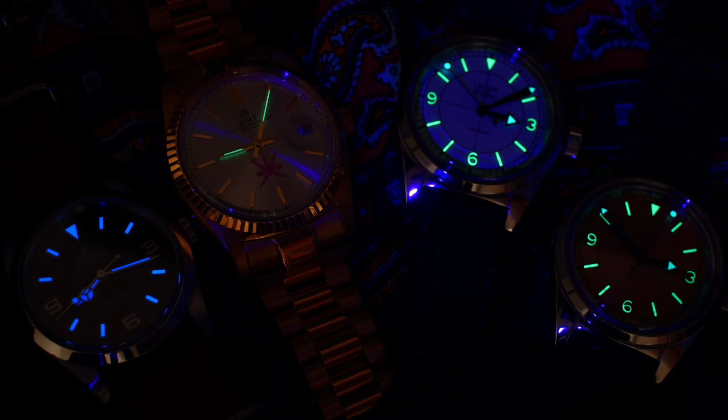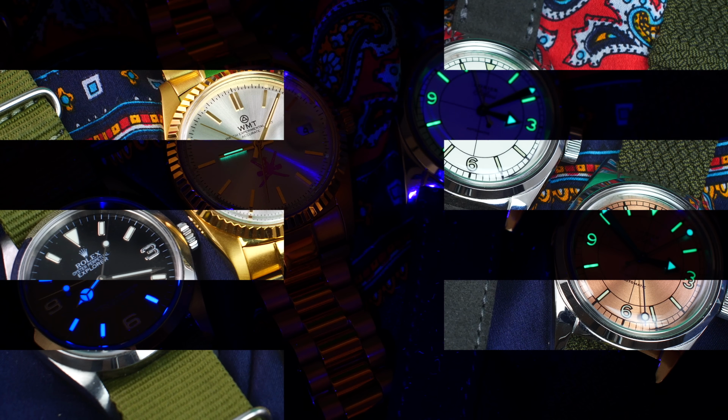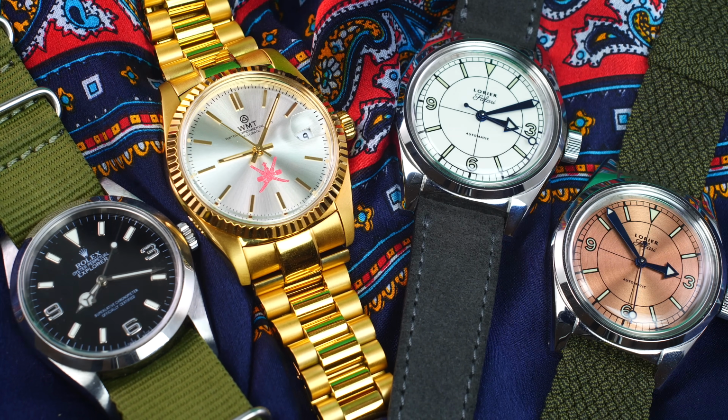Another big disappointment is the lume. It's only on the hands, basically. You don't get any lume on the dial. The lume plots there, I mean, you could argue that they're trying to mimic dead tritium, which again, is it laziness or is it trying to be like old vintage watches?